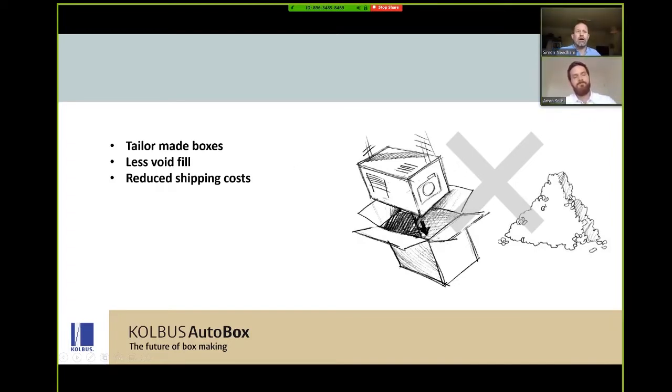Yeah, it's true. And another benefit is that by having correct size boxes, you use less void fill, which is, as we said, costly and not good for the environment. Plus, your customer will have to recycle it. Not only that, but having the correct size boxes affects volumetric shipping costs quite significantly. And a recent study showed that by reducing box dimensions, box volume by 10 to 20%, reduces shipping costs by more than 20%. So that's big savings.